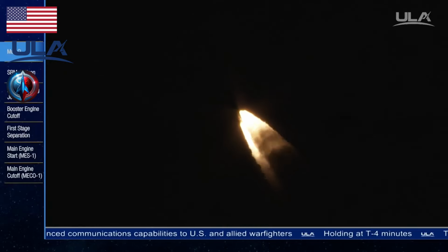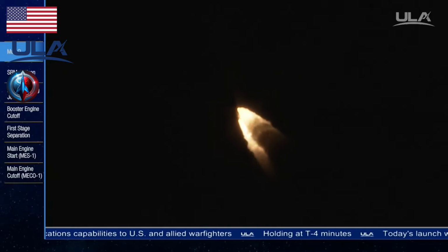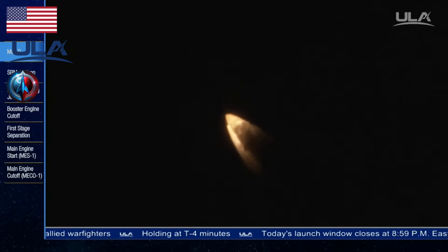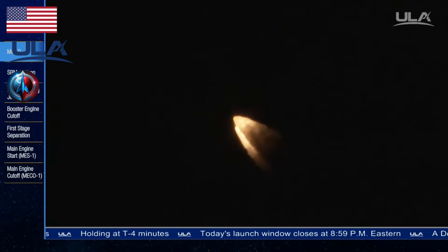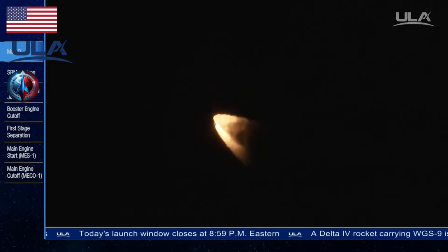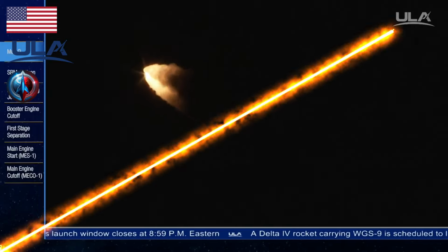Now passing 46 seconds, max Q, maximum dynamic pressure. Vehicle traveling right down the middle of the range track, looking good. RS-68 engine operating parameters continue to look good. Now passing 1 minute into flight.